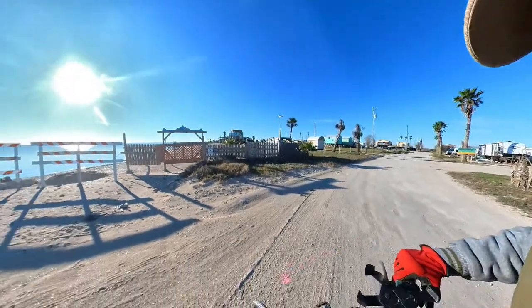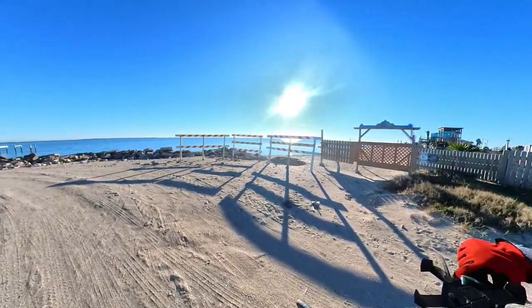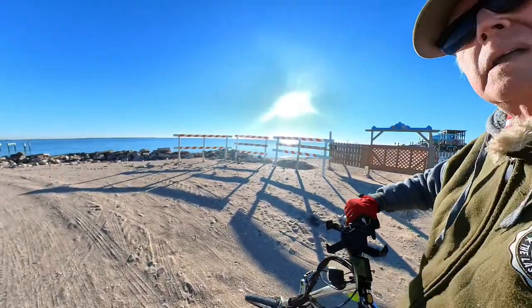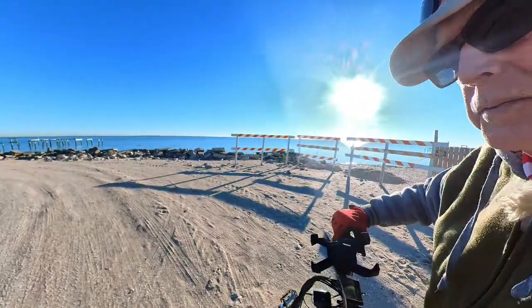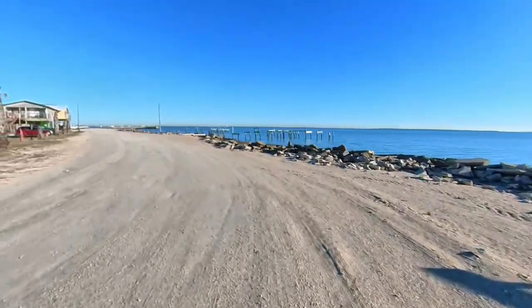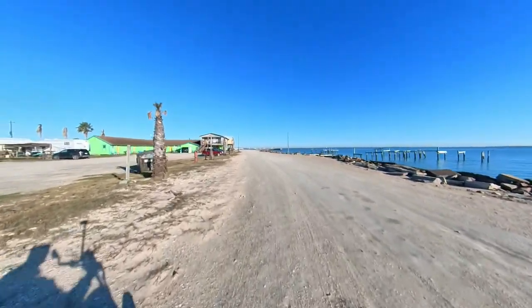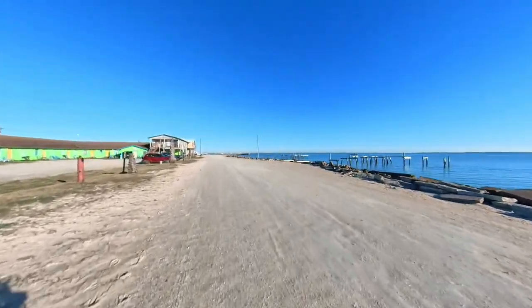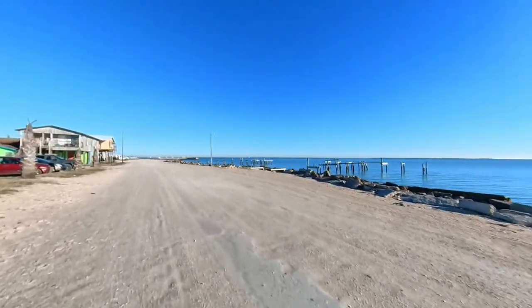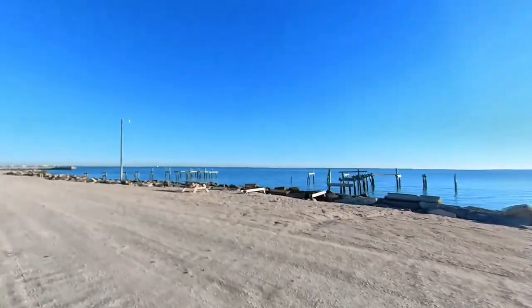Okay, this is the start of Magnolia Beach from the southern side towards the Gulf of Mexico here. So I'll go back this way since the sun won't be in the camera's face, so it might be a little better video back this way. So there's a little RV park here. Bunch of piers that were destroyed in probably past hurricanes.